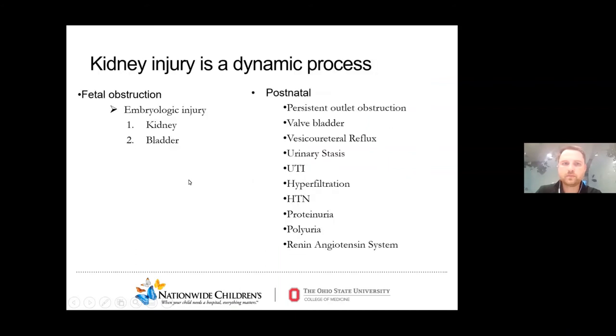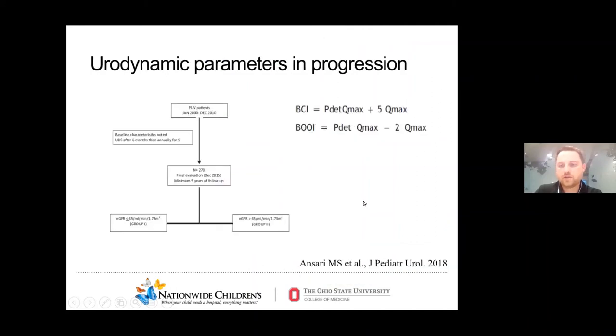So this brings us really to the right side of the slide. Are the postnatal insults, and are there ways that we can follow these postnatal factors as patients go through childhood? So urodynamics is certainly one avenue that we can look at. This is a nice study looking at a large cohort of posterior urethral valve patients where they followed urodynamic parameters over time to see how they affected their five-year outcome of kidney function.